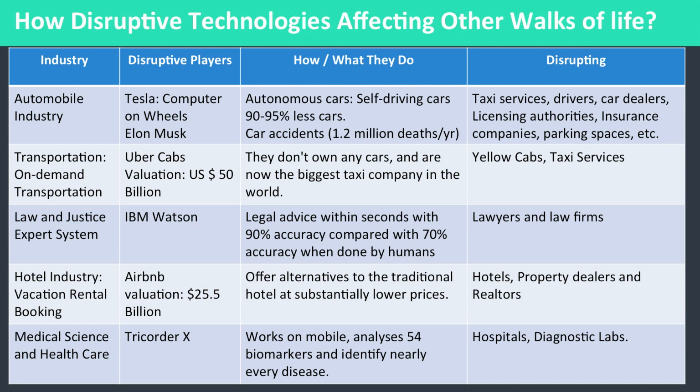Hotel industries: Airbnb, which is just a platform, is challenging the entire hotel industry because they pool the spaces available in individual houses and offer them at a much lower cost. Airbnb again does not own any property, but offers it to individuals directly through the platform that they have prepared.